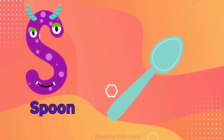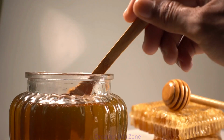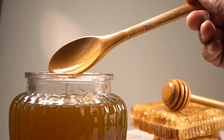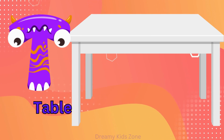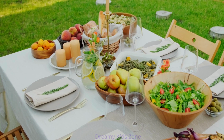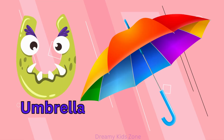Spoon. Spoon, utensil with a small ball and handle for eating or stirring. Table. Table, furniture item with a flat top and legs for various uses. Umbrella. Umbrella, canopy used to shield from rain or sun.